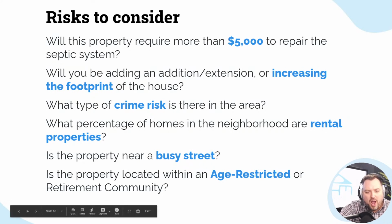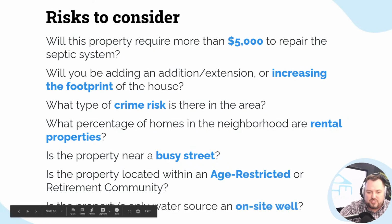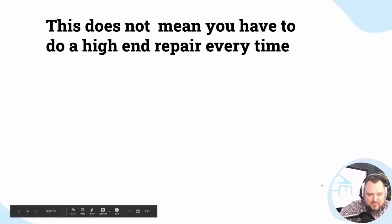Next thing, is the property located within an age-restricted or retirement community? You might think you're getting a great deal, but you can only sell it to somebody 65 or above. That can be a problem, so you don't want to be dealing with that. And is the property's only water source on-site wells? You've got to be careful with on-site wells. You want to make sure that you're connected to culinary water. Otherwise, those are risks that can come. You could buy a property not knowing this, find out it's a problem, and it will bite you in the butt later. This does not mean you have to do a high-end repair on every single property.